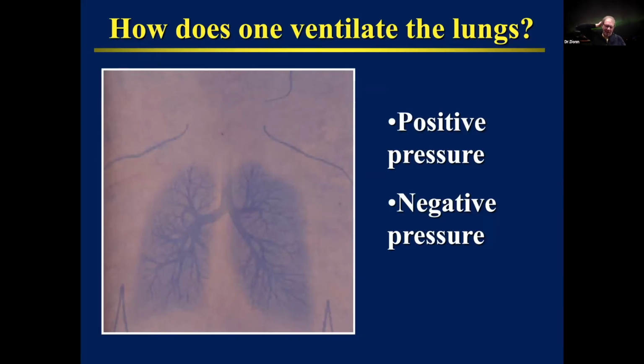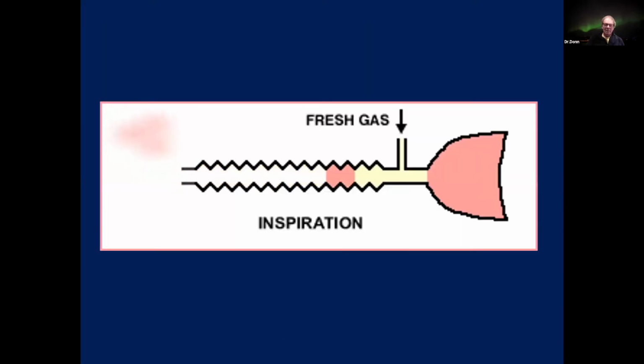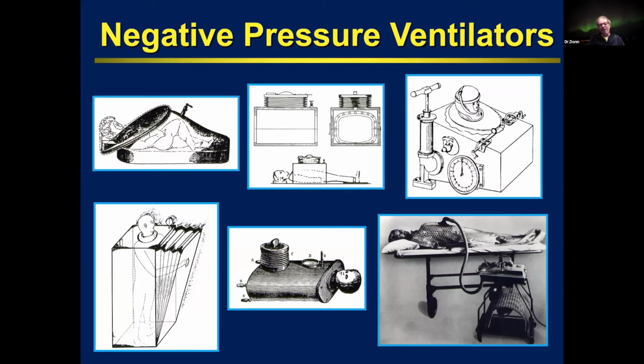And around this time, the debate began to develop, how does one ventilate the lungs? And is it best to apply positive pressure directly to the airway, or are we better to use negative pressure and spare the airway? Well, the evolution of negative pressure ventilators occurred rather quickly in the 1920s through the 1950s. And this is just the series of pictures of devices that were used during this period of time. Again, the idea being that you can ventilate by changing the gradients through surrounding the body with subatmospheric pressure.